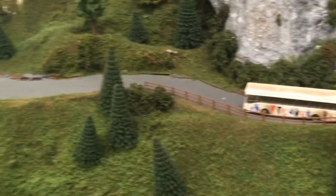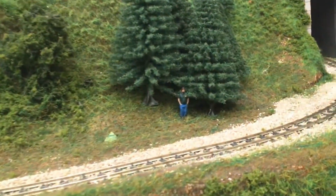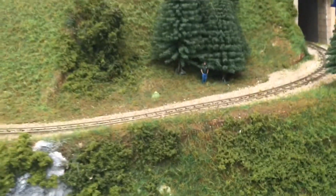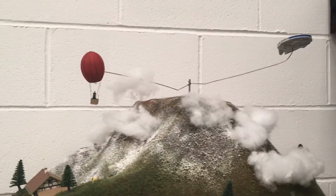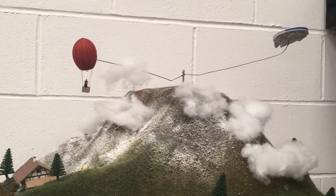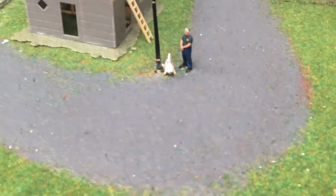We had a bus going round, half hanging off the cliff there, and then up in the mountain we've got our narrow gauge line, along with our little Alex watching the narrow gauge trains go by. And then we've also got round the mountain a Millennium Falcon and a hot air balloon. A hot air balloon's got one of the Richards in. The other Richard is down here watching his dog go for a pee on a lamp.